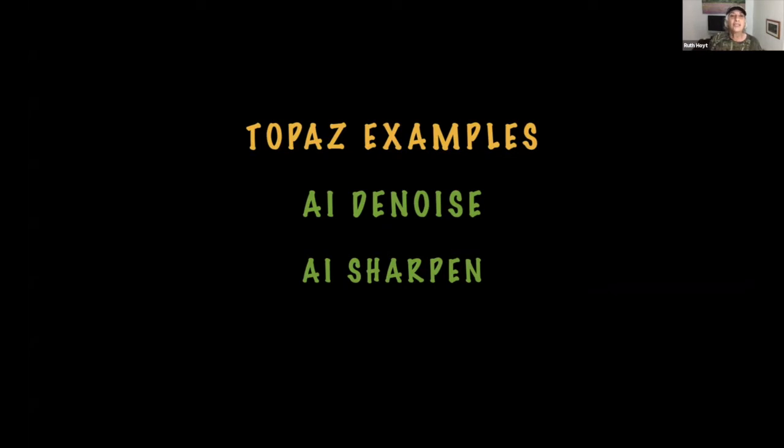The AI stands for artificial intelligence, which is how this software is designed, and Denoise does exactly that. It helps get rid of the noise, and it has a sharpen feature in it. AI Sharpen sharpens your pictures. If you didn't quite get it tack sharp, you may be able to rescue it. And the AI Sharpen also has a feature in it for denoise. So you can actually use both parts of one of these when you're working with your pictures.